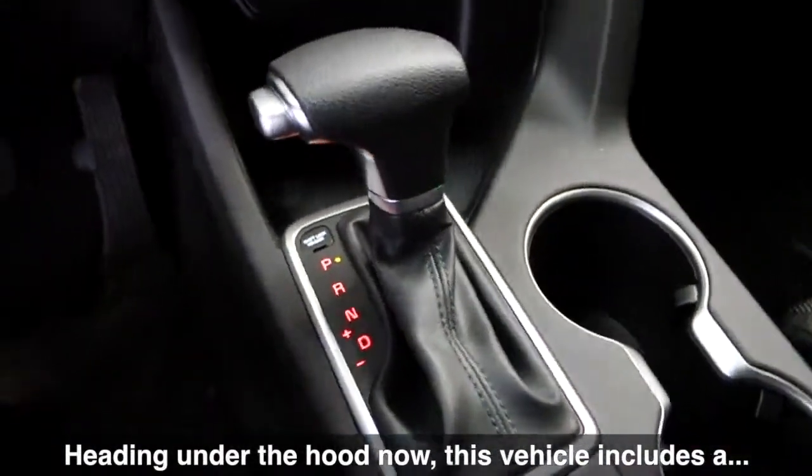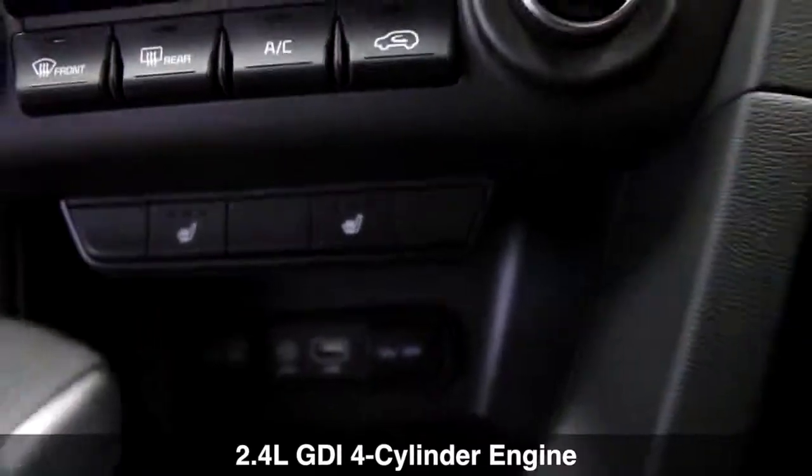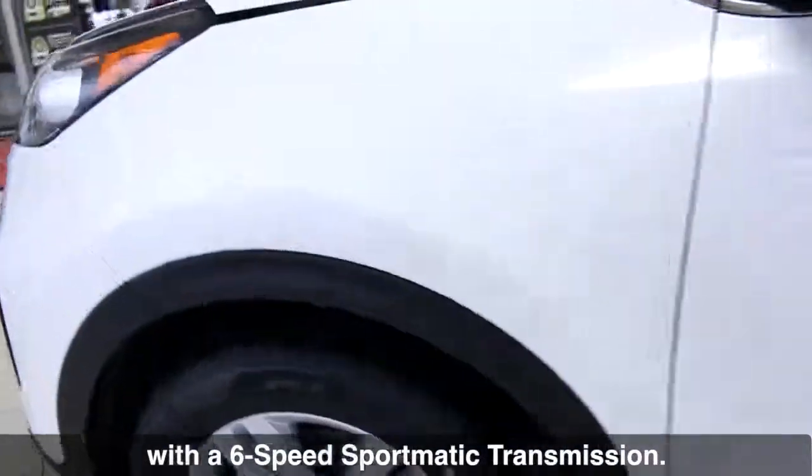Heading under the hood now, this vehicle includes a 2.4-liter GDI 4-cylinder engine with a 6-speed Sportmatic transmission.